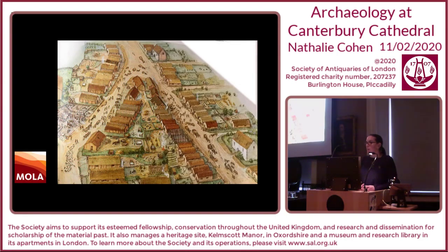So just to reflect on his London roots, this is a reconstruction by Museum of London Archaeology showing the area around Number 1 Poultry in around 1100. Thomas Becket was born probably somewhere just up around here in around 1120. So this is the street scene that Thomas Becket might have known.